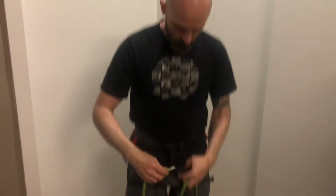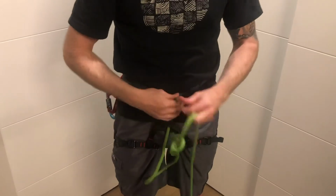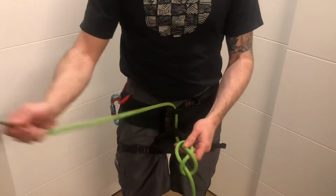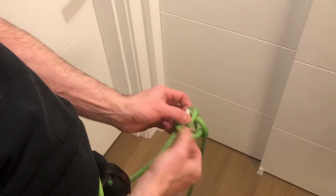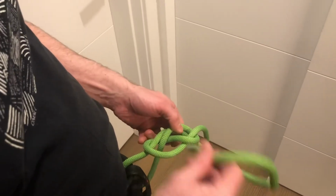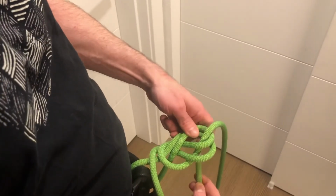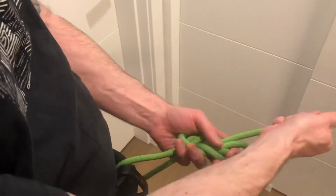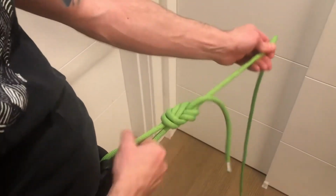And then the next step after I have my figure eight is to take my end, go through my hard points on my harness, bottom to top, pull it till my figure eight gets close to my belay loop, and then I want to retrace this through. Starting on the inside, pull my slack through, and then keep following my figure eight all the way around. Making sure I have at least 7 to 8 inches of tail, which I do, and then cinching everything down.